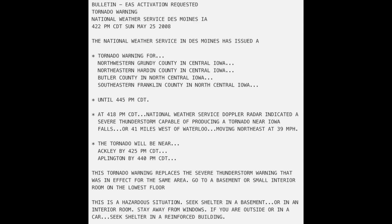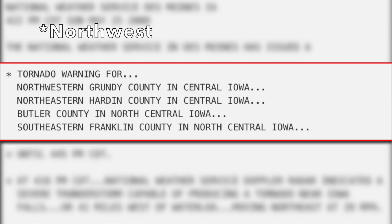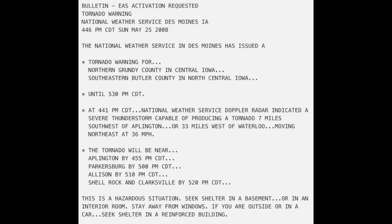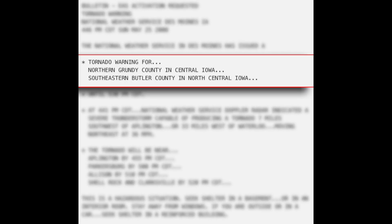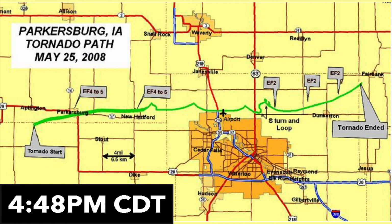At 4:22 p.m., the National Weather Service in Des Moines issued a tornado warning for northeastern Grundy, northeastern Hardin, Butler, and southeastern Franklin counties. At 4:46 p.m., the National Weather Service would update its warning to include northern Grundy and southeastern Butler counties, which included the cities of Aplington and Parkersburg. Around 4:48 p.m. Central Daylight Time, the storm produced a tornado near the Butler-Grundy County line, 2 miles south of Aplington, Iowa. The tornado grew quickly in size and intensity as it moved east-northeastward towards Parkersburg.